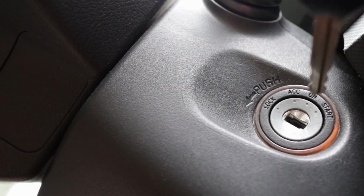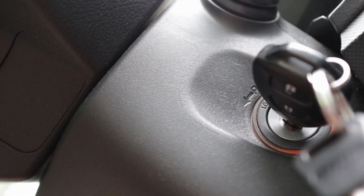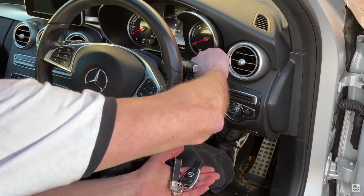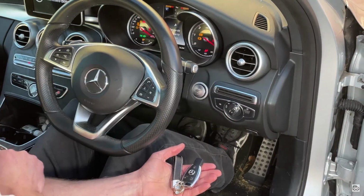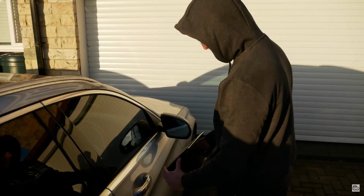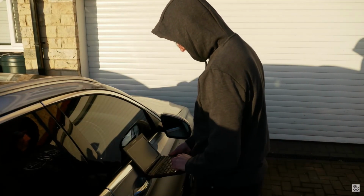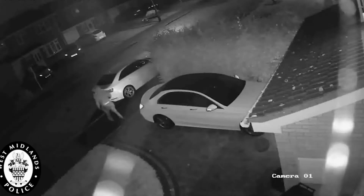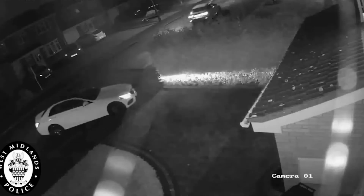Feature 14. Keyless entry and push-button start systems. With a regular key, you know exactly when your car is on or off. With keyless cars, many people walk away while they're still running, especially electric cars since they're so quiet. Thieves use signal boosters to grab your key's signal, even from inside your house, forcing some owners to keep keys in special signal blocking pouches.